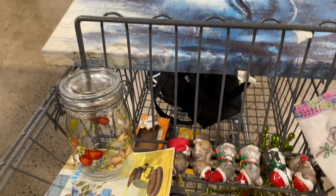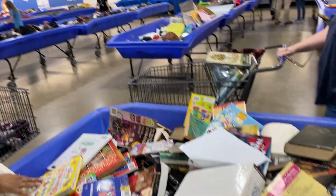All right. I think that's it. We're going to go do some shopping. We're going to start on the bin side of the Akron Goodwill, and let's just go see what we found. Let's go. Here is a quick glimpse of my cart as we are waiting here for them to give us permission to get into these book bins.